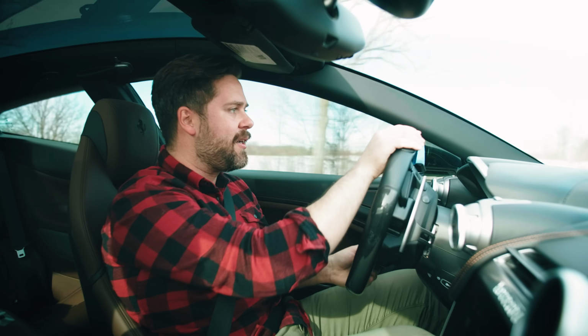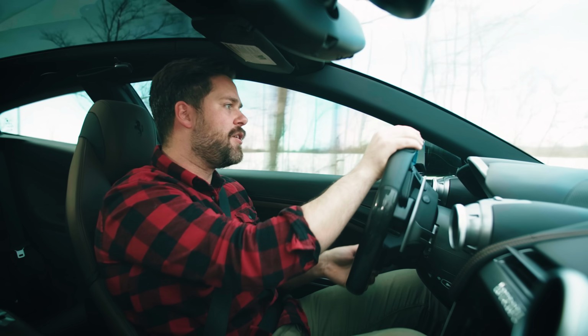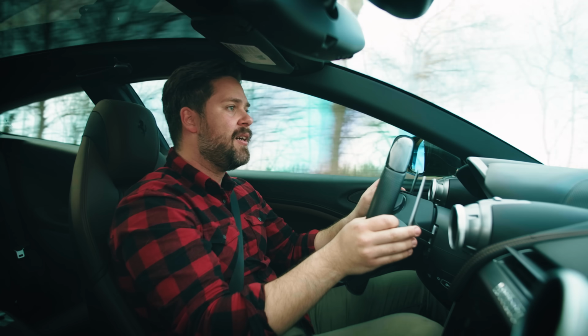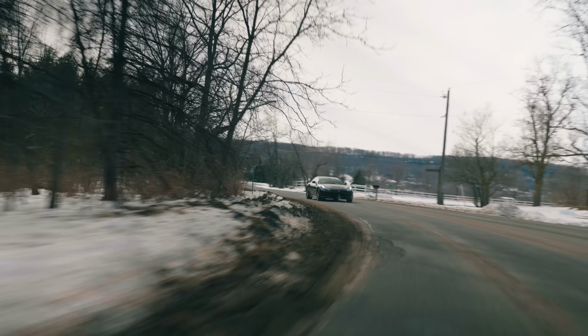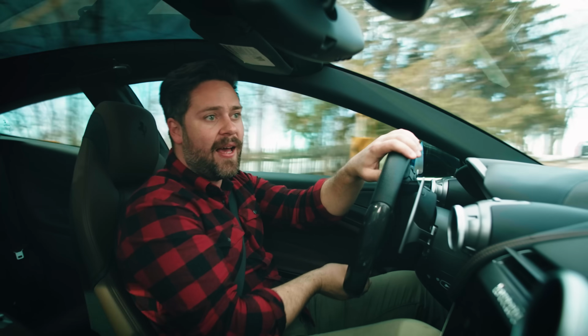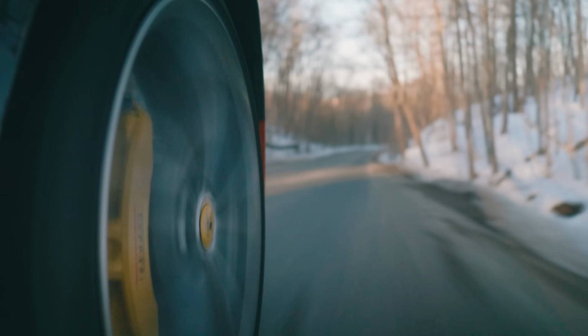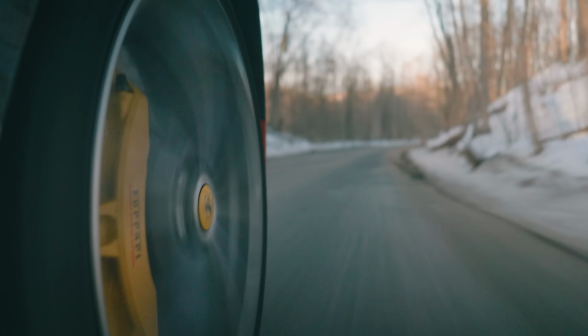Not only is it quick and accurate, but there is genuine road texture and feedback to a degree that I have not felt in a modern car. Like that, bumps, pops, undulations. I can feel the contact patch of the tire. It's just so good.